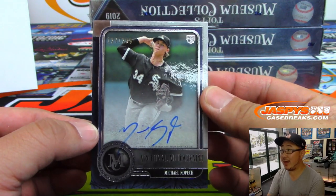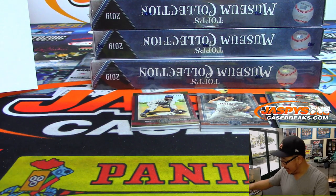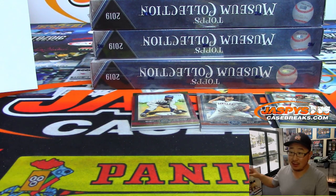Out of 299, Michael Kopech, White Sox. That's a serial number team. That's 127 out of 299. That'll be a randomizer. It'll be part of that lot.